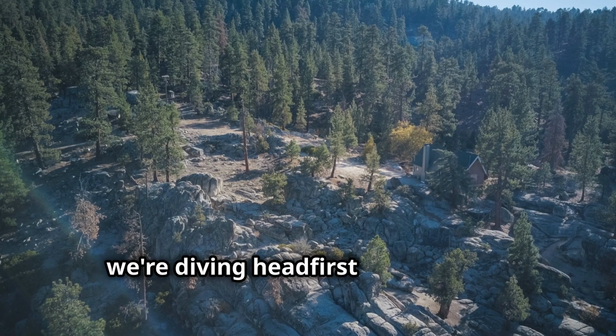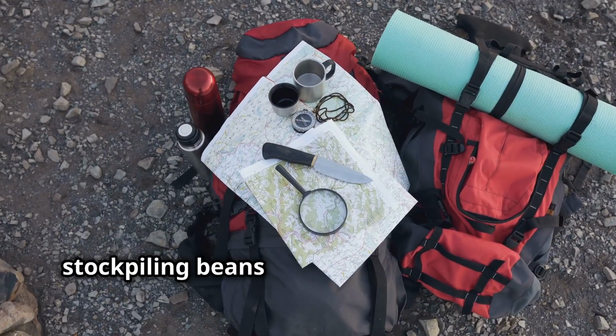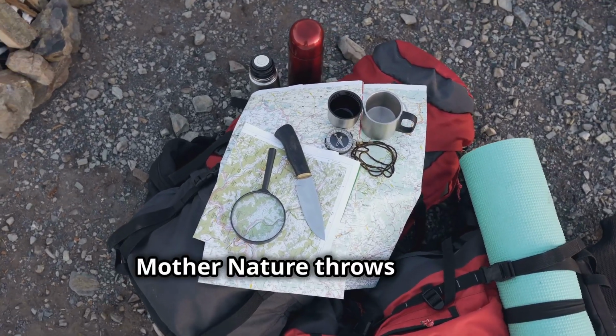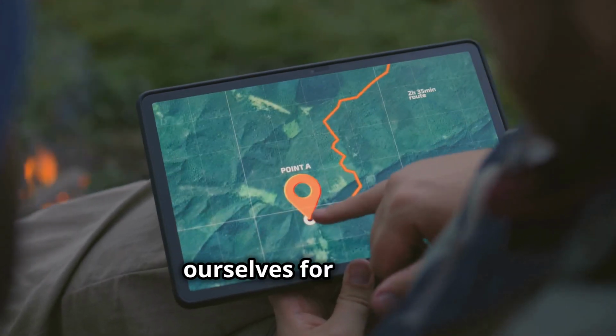Today we're diving headfirst into the wild world of survival preparedness. Being ready for anything isn't just about stockpiling beans and bandages, it's about having the right gear to handle whatever Mother Nature throws at you. In a prepper scenario, the unexpected is the norm, so you best believe we're equipping ourselves for success.